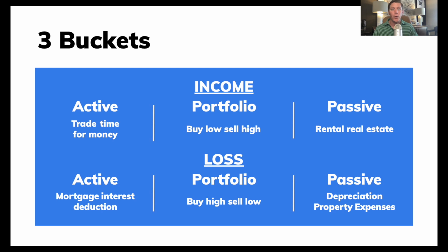So let's look at this really quickly. There are three ways that you can earn income. Active income, which is if you're a high income producing accountant, attorney or doctor, you're trading your time for money. That's active income, and it's taxed at the highest bracket. Portfolio income is where you buy low and sell high. And then passive income is things like rental real estate. Our goal here is to find ways to switch over, as shown in the bottom right corner, our passive losses, our depreciation, and bridge that over to an active loss, because we can't intertwine a passive loss with active income in order to offset it.